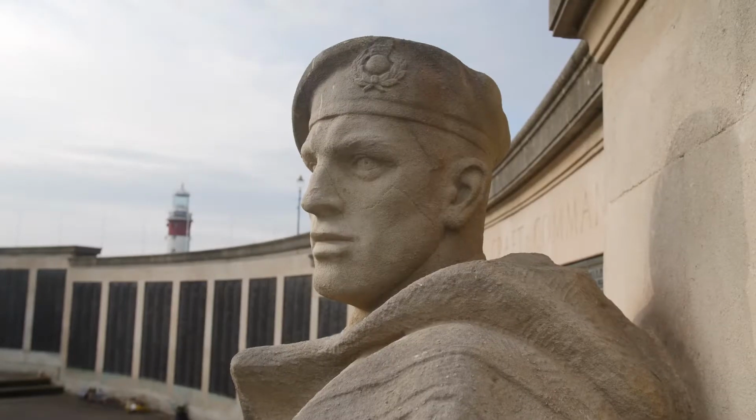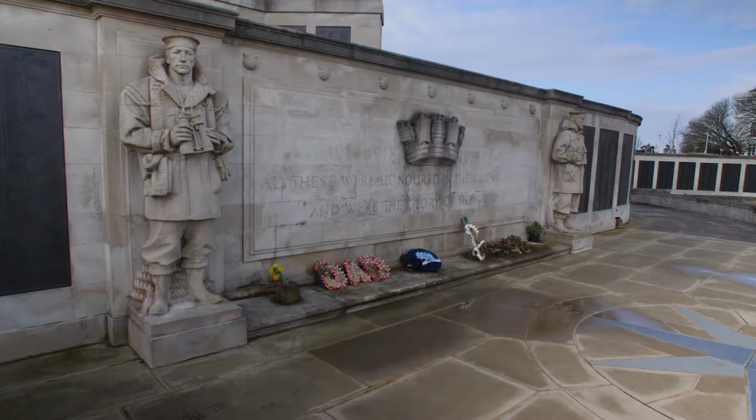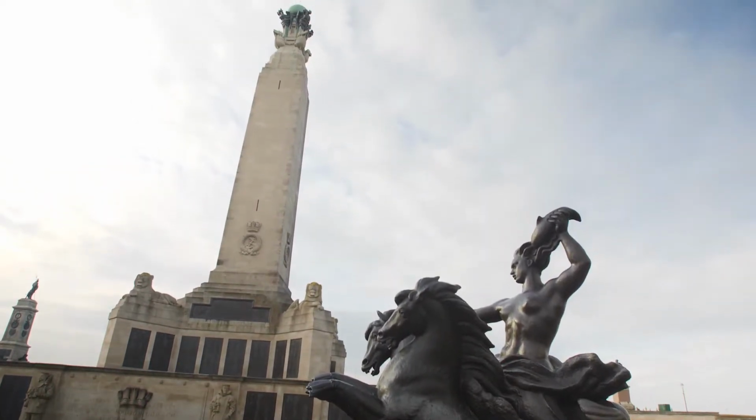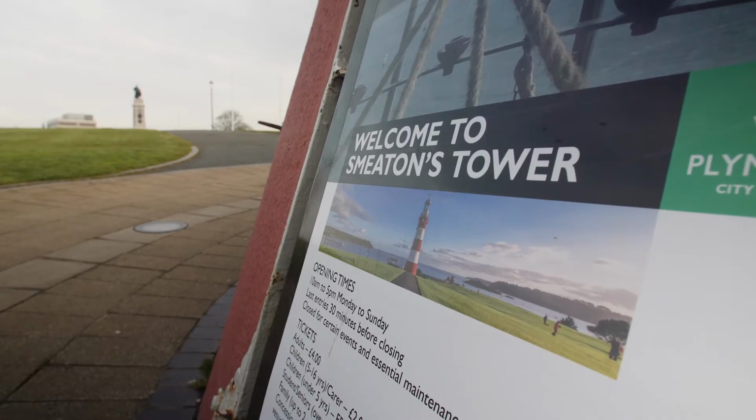You can also pay your respects at the Naval Memorial. It faces due south and commemorates the Navy personnel of World War I and World War II who were lost or buried at sea. There's also Smeaton's Tower. This iconic lighthouse is arguably the Hoe's most popular attraction.